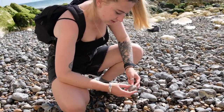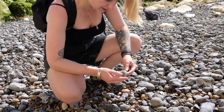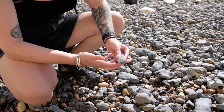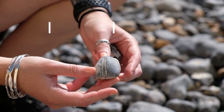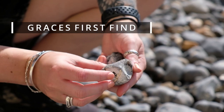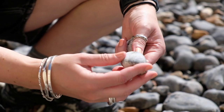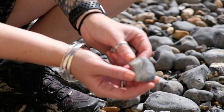What you got? I think it's one of the more pointed ones. It's not full, but it's quite nice. It is nice, yeah. It's kind of missing its two bits here. Yeah, but the definition on it is quite nice, and you can see it's definitely a more pointy one.